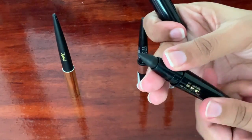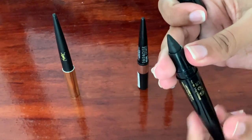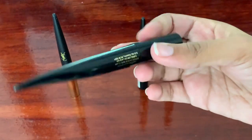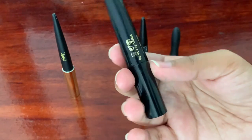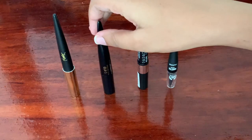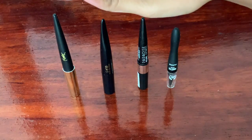And what I like about it is that it winds out. So this one you can definitely use above your eye, on your eyelid, as an eyeliner. I really like it, especially because you can use it as a kajal as well as an eyeliner. But when I want that traditional kajal feel, I use the YSL.